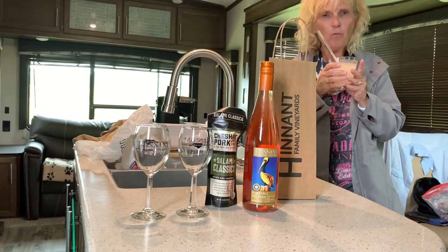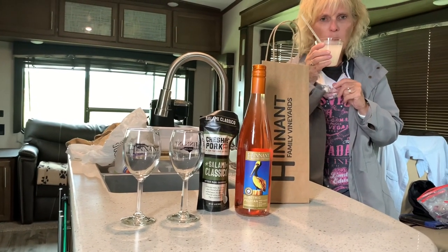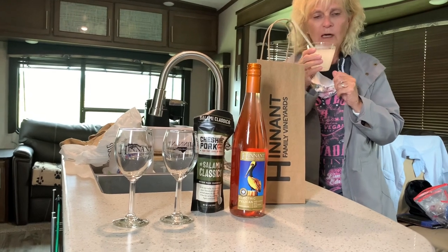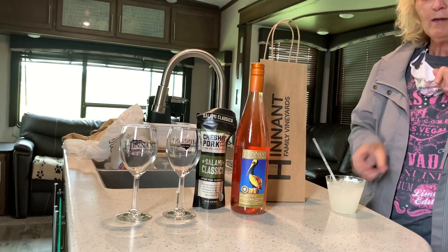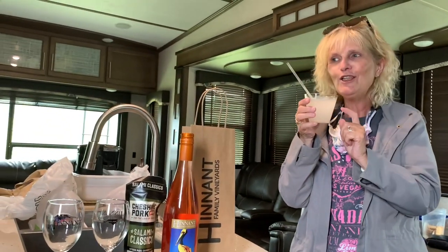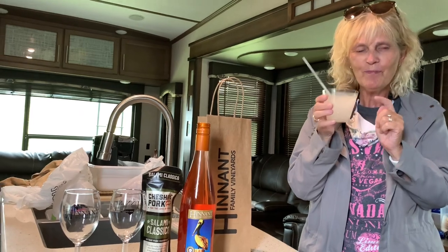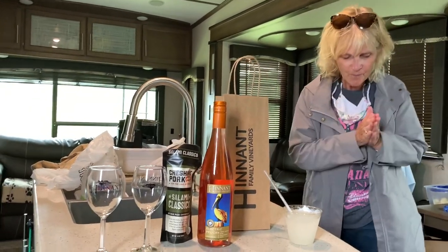This was a fun stop, and we don't have to drive after the wine tasting. So we're going to kind of chill, just relax for the night. Tomorrow morning, we head to Virginia. Oh, they had pina colada in there. That's what Melody's drinking right now. Pina colada slushy. Okay. Anyhow, that's what Melody's drinking.